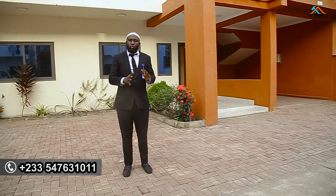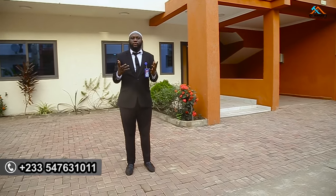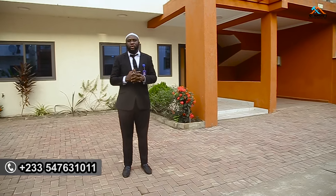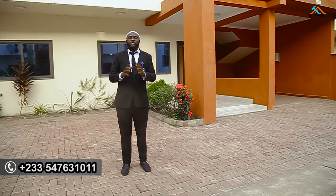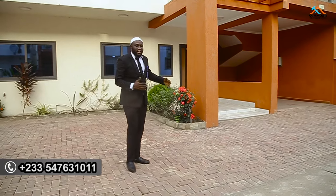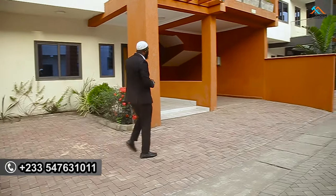Now on this ground floor, the first room is very spacious enough. It comes with its own washroom. It comes with a beautiful light which has been fixed on the ceiling. You have a fan which has been fixed there for you. And also you have your washroom which is spacious enough for your staff. Inside here, let's come and see what more we have for you.